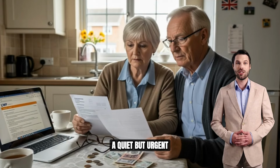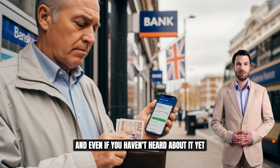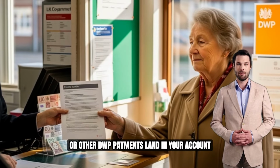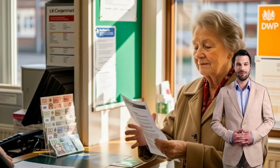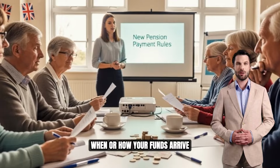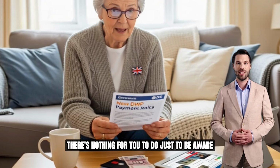A quiet but urgent change has come into effect for many pensioners' banking arrangements, and even if you haven't heard about it yet, it could affect how your state pension or other DWP payments land in your account. Stay with me, these 6 new rules might change where, when, or how your funds arrive, and in many cases there's nothing for you to do, just to be aware.